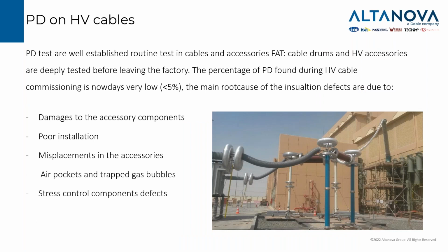So when we focus on partial discharge testing in cable, we are, let's say, testing a final installation project: a group of different objects installed together in a long process. We have the cable drums, the accessories, the joints, and the interaction between the termination and eventual GIS switchgear. All these components have already been tested in the factory, and nowadays the PD findings are quite minimized by all the quality processes involved.